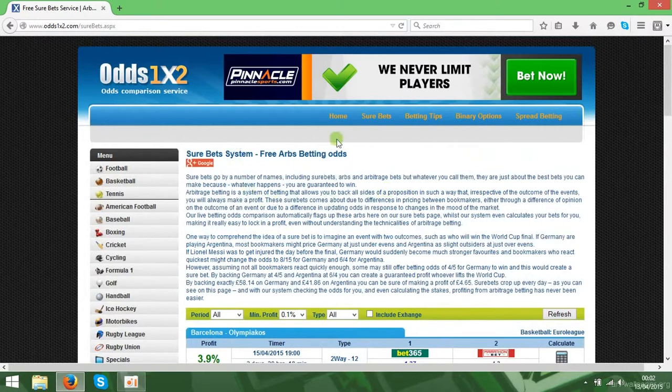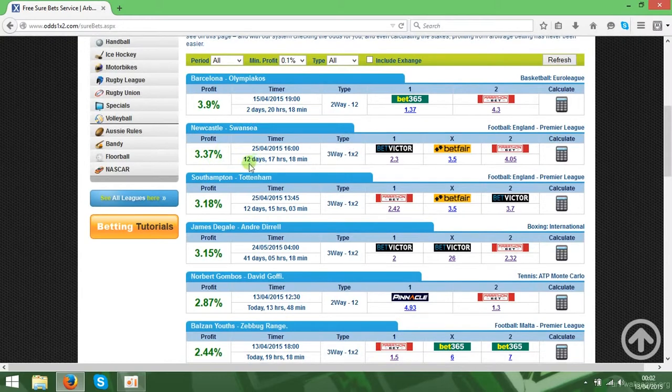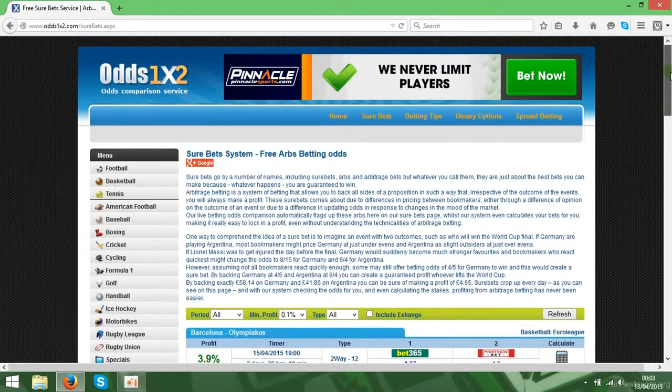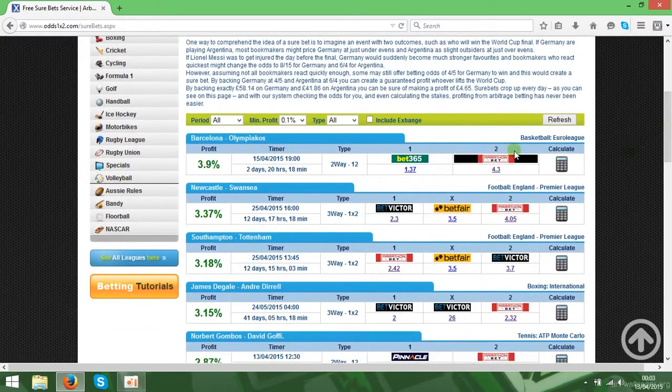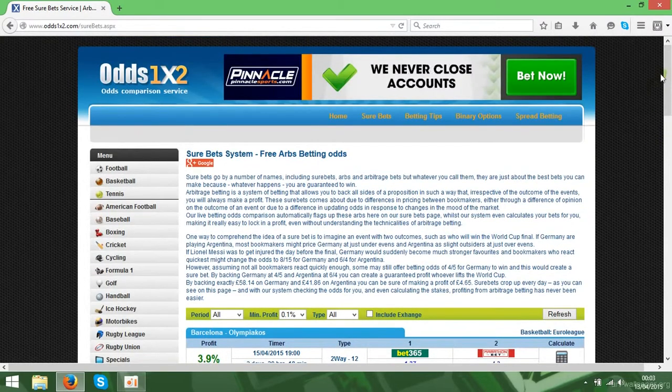If you need more surebets, because few of them are only in 12 days, like 41 days, so that's a long time, and some of them are today. Just type in Google surebets, you'll find more websites, more surebets, and you'll make more money in one day.